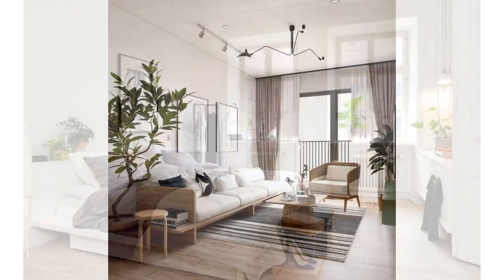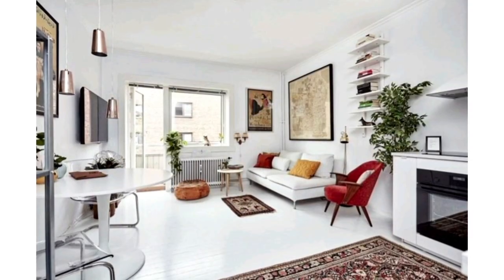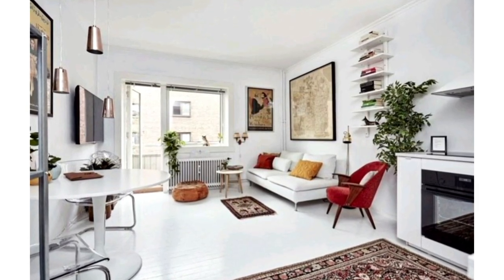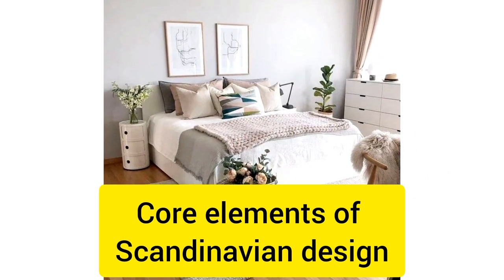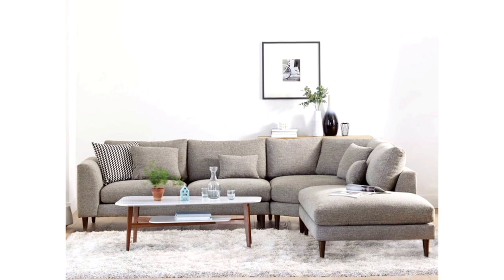Whether you're planning a full Scandinavian makeover or just looking to add a touch of Scandi decor to your space, understanding the core elements of this style can help you create a cozy, stylish, and practical home.